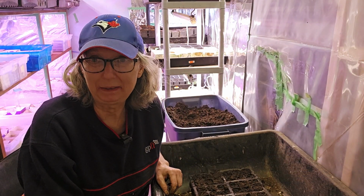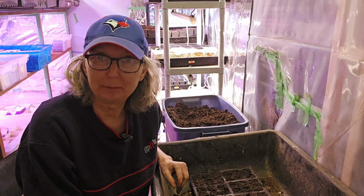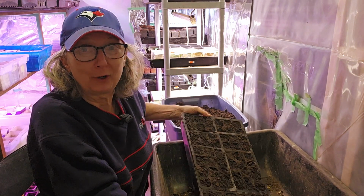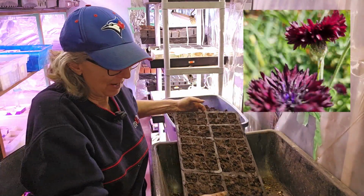Okay, I got all the sweet peas done. I've got them up on the seed rack. I will put a dome over top of them, but I haven't done that yet. I'm going to put the domes up on the end on all the things that need domes. I've put the soil in for what I'm doing next, which is my Black Button Bachelor buttons.